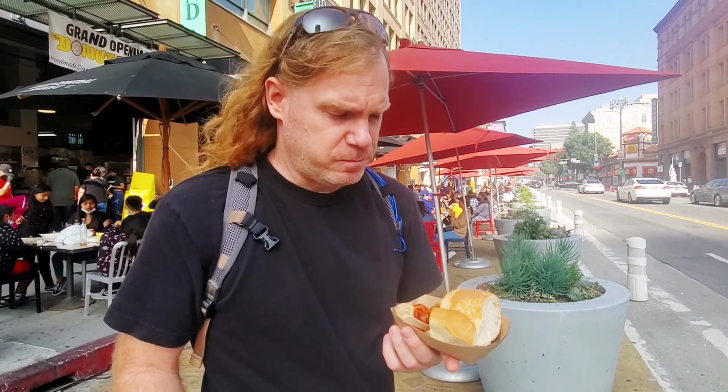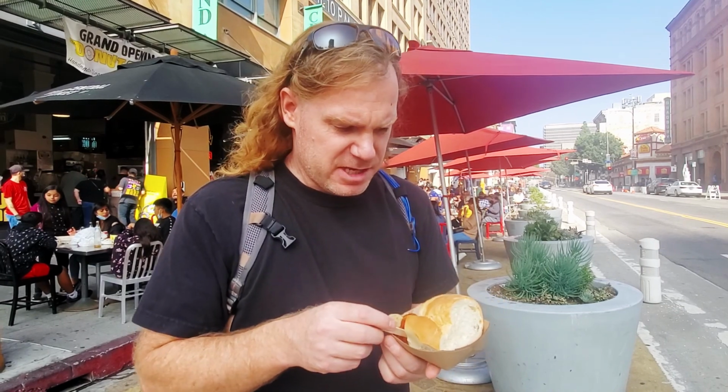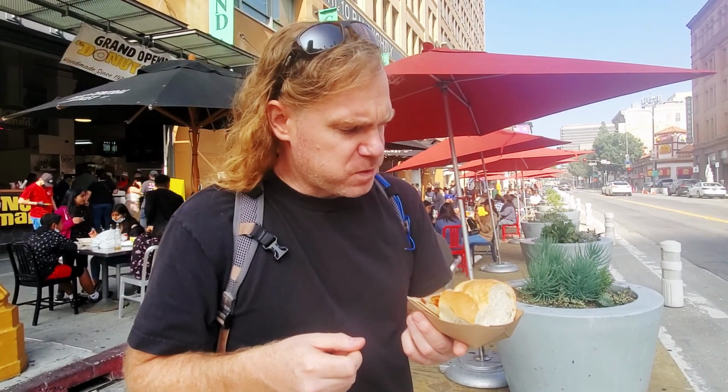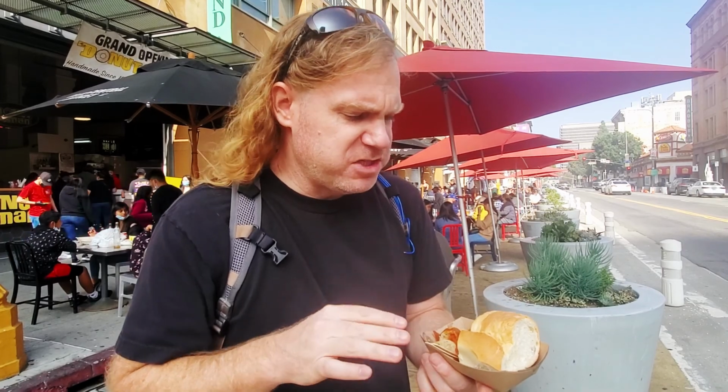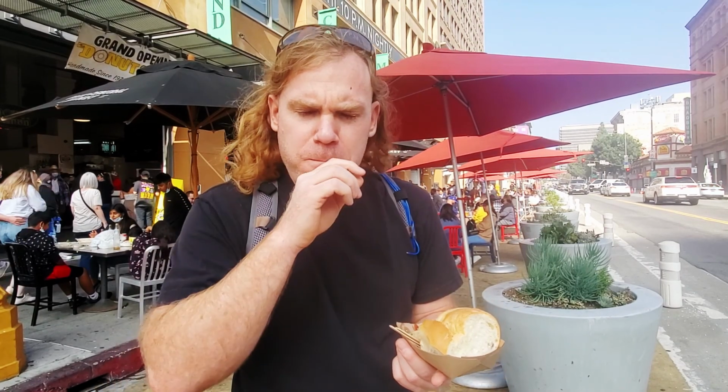The curry's phenomenal. And the chicken sausage is really moist and flavorful. Wow. I'm not getting the spice. I don't know if the message didn't get to the kitchen, but it's just delicious. It's wonderful. It seems like a tomato-based curry. There's definitely some spices on top. Looks like some turmeric, maybe some cumin.